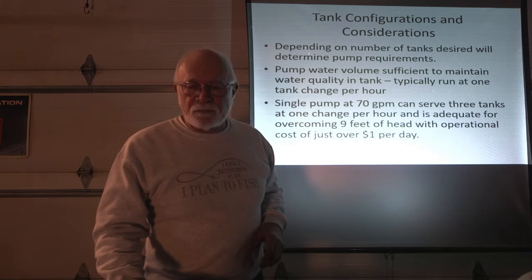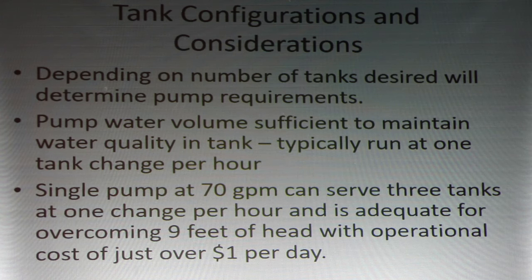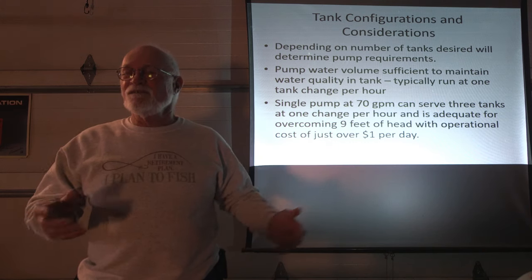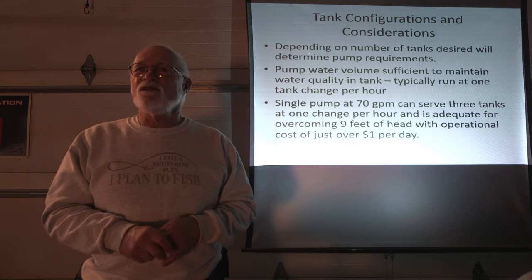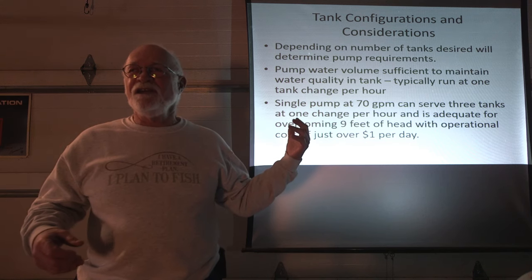Okay, now this, when I talk about tanks, it's a matter of, again, I want to go back to the costs. So I can run off of one pump, which costs me almost $1 a day. Now it's electricity rates, since I did all this, it's probably $1.50 a day to run upwards to 6 tanks with one pump. And so where are you going to run an indoor system for fish? So that's why I do it outdoors.